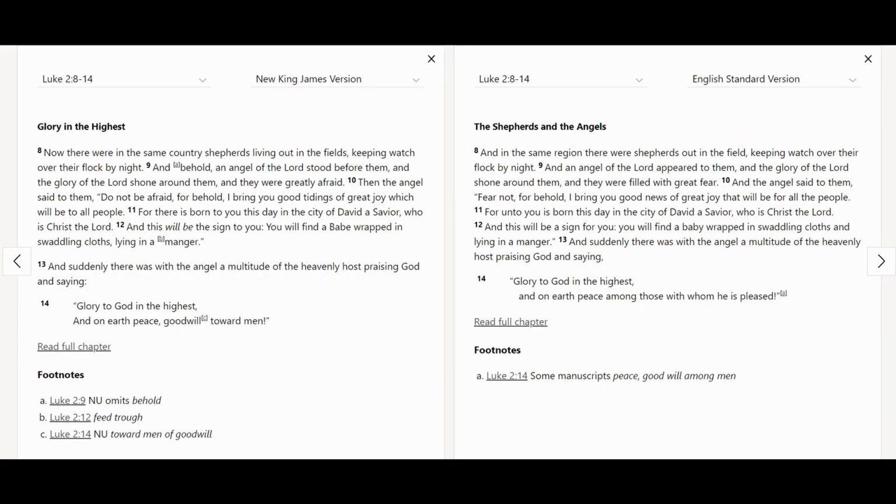When you look at Luke chapter 2 about the Nativity of Jesus, this is a classic passage in terms of its wording. And again, I'm just seeing here in both of these translations really similar wording. Not a whole lot different. "Now there were in the same country shepherds living out in the fields, keeping watch over their flock by night.